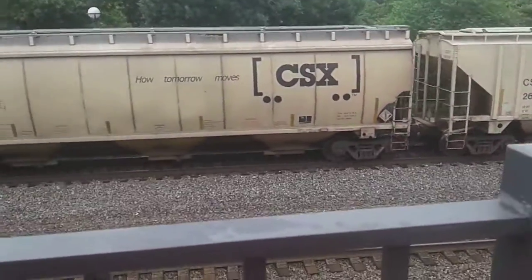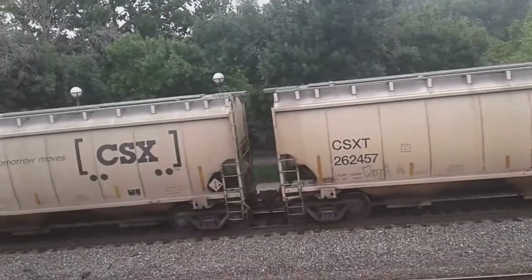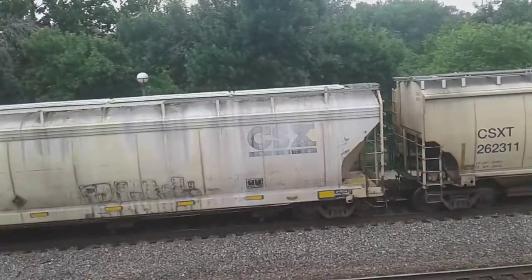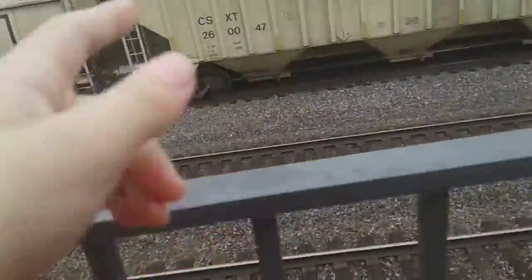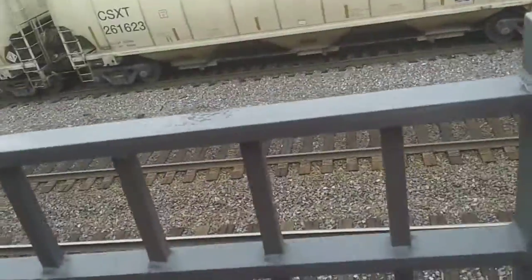Why does it seem like it's stopping? Yep, it's stopping. That's a different type. That's one of the newer types of train cars. It just looks all rusty and stuff like that. See, the older ones look like that. There's also that one with the corn picture on the side. That one's basically the same, as old as those ones. But that one that was all messy, that one's like the really, really new ones.